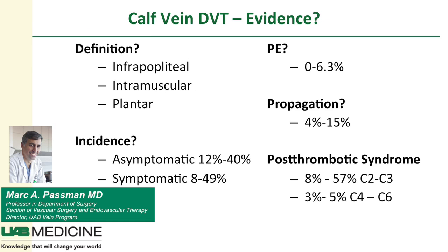So those are evidence-based guidelines for proximal deep vein thrombosis, and that's defined as deep vein thrombosis from the knee and higher. There are patients that will present with isolated calf vein thrombosis, and that may be a little bit different entity. First off, there is a little confusion out there in terms of the definition of calf vein thrombosis, and this depends on the source vein for the thrombosis. And that can sometimes be a little plantar vein, an intramuscular vein like a gastrocnemius or soleus vein, or an infrapopliteal vein, usually the tibial vein.